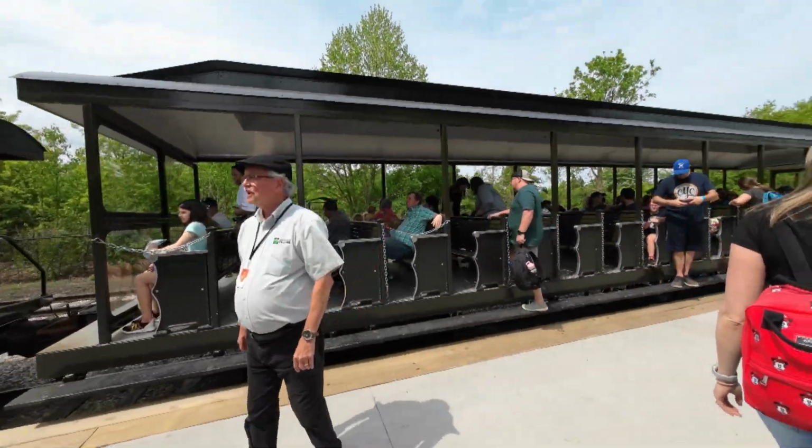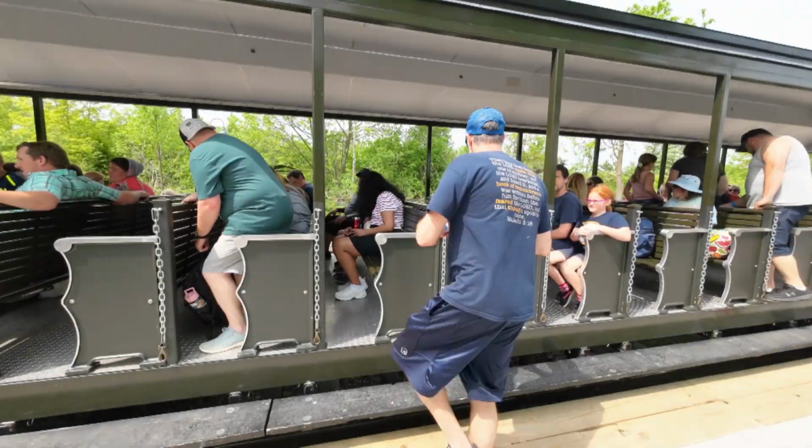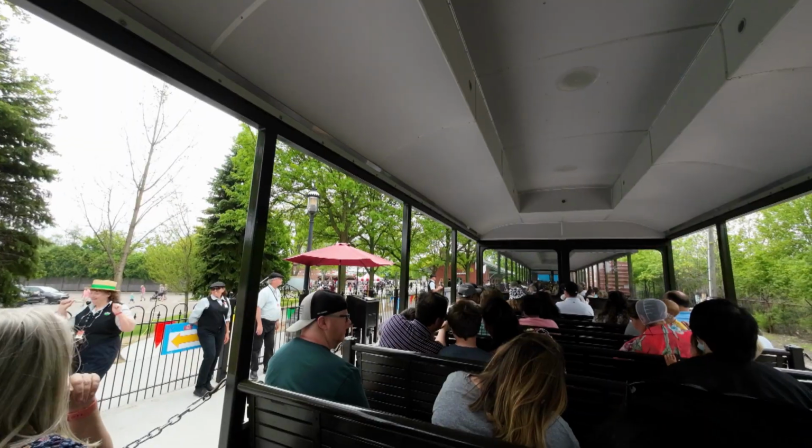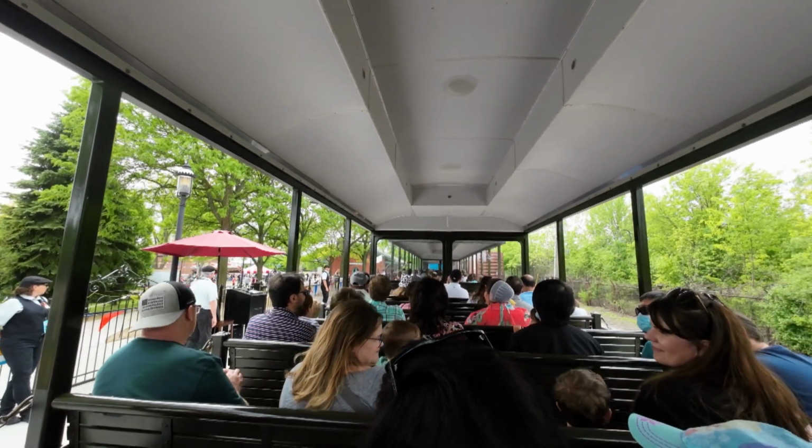All right. You guys ride the train? Here's an empty row for us. Your parents and other people, thank you for doing that. Now, let's go over some safety rules.